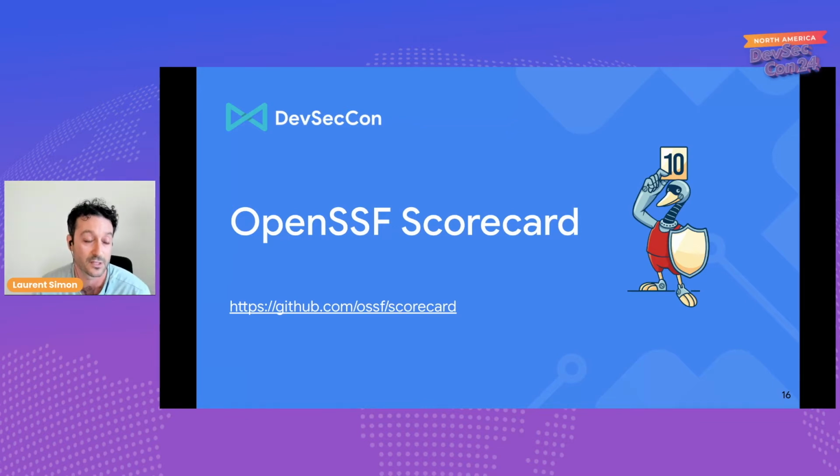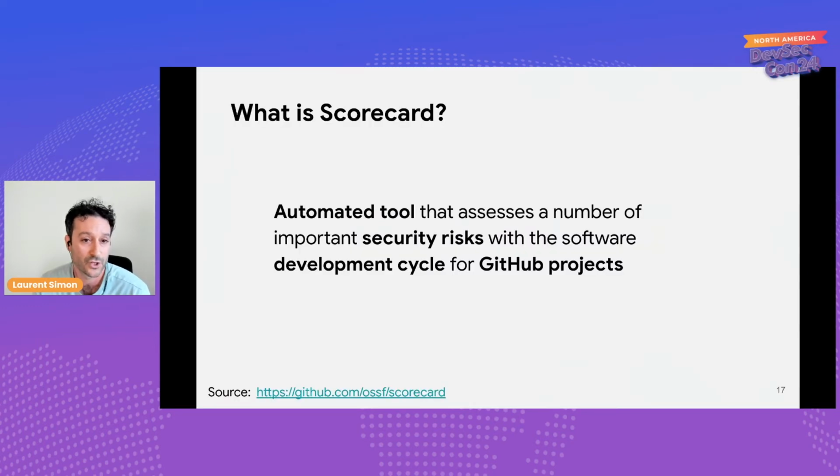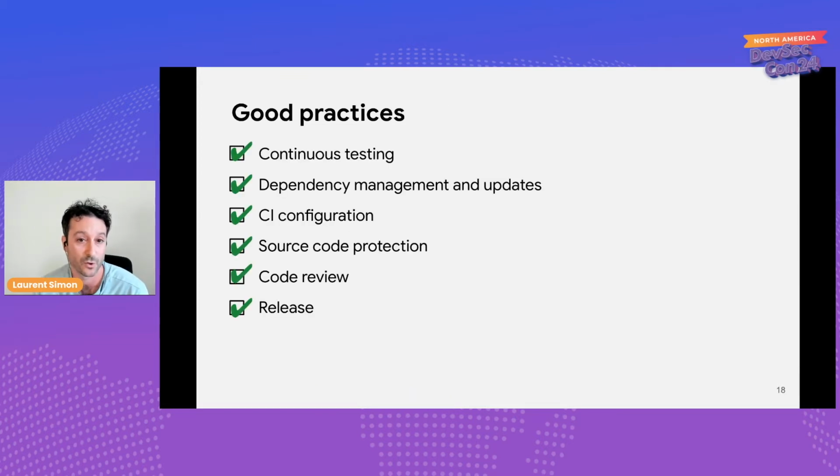Because of this large attack surface, this is why the OpenSSF Scorecard project was created. In a nutshell, Scorecard is a tool that assesses a number of important security risks within the software development cycle for projects that are natively developed on GitHub. Scorecard can check whether you are following good practices. For example, are you using continuous testing, fuzzing, static analysis? This is an important signal because it reduces the chance of bugs, and it catches them early in the development cycle. Scorecard will also check whether you are updating your dependencies.